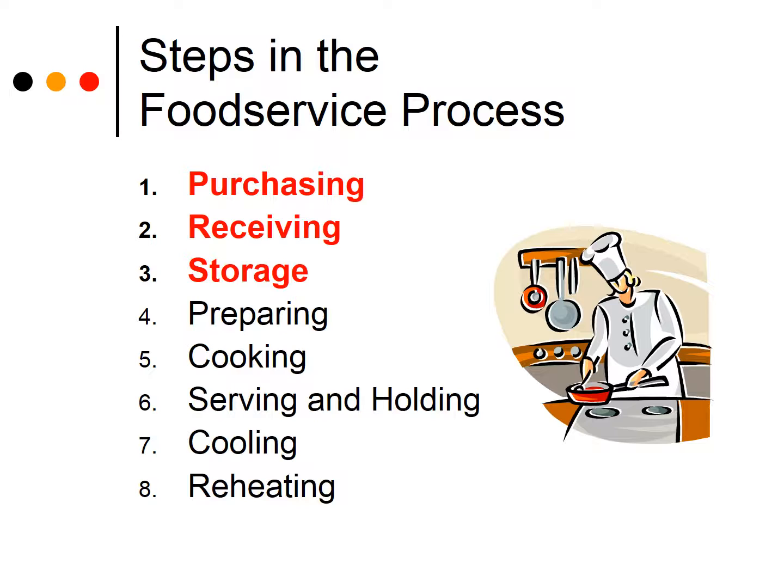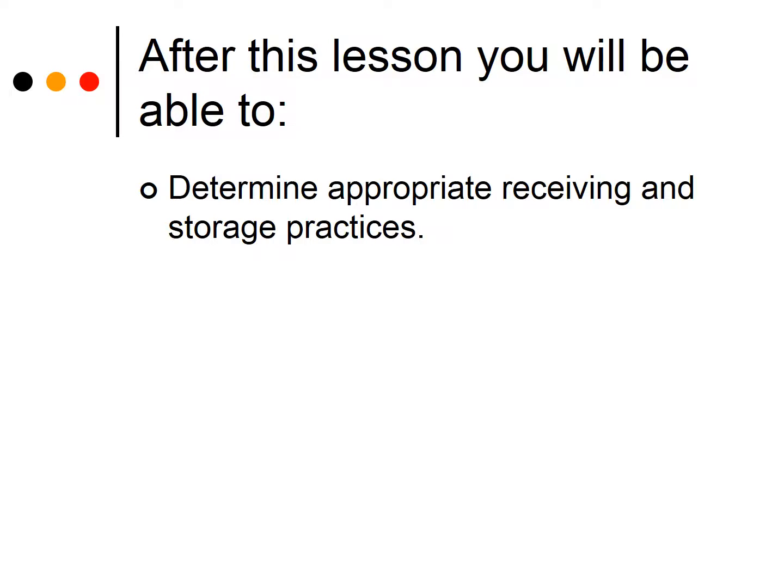In this lesson, you will discover the employee's role in safe food purchasing, receiving, and storage, proper receiving procedures, and proper storage practices. The goal of receiving and storage is to keep food safe, wholesome, and appetizing. Meals taste better and are superior nutritionally if all foods used to prepare them are at the peak of quality. Careful menu planning, good buying practices, and good storage procedures all help to provide quality meals. After this lesson, you will be able to determine appropriate receiving and storage practices.